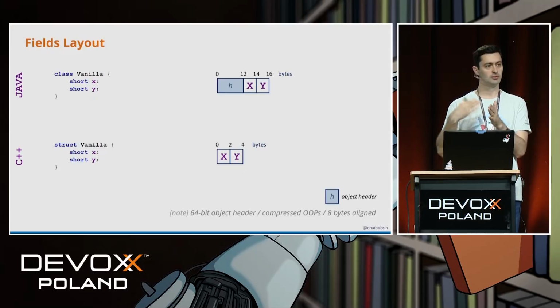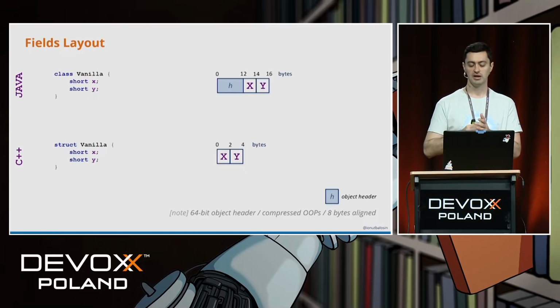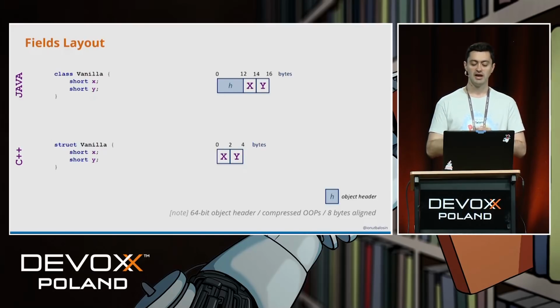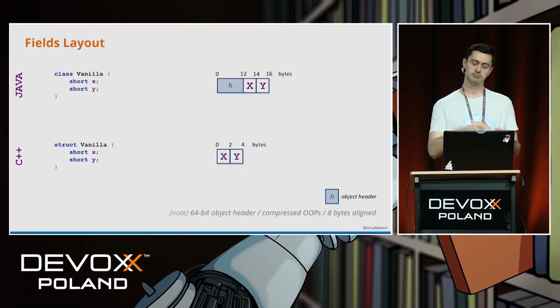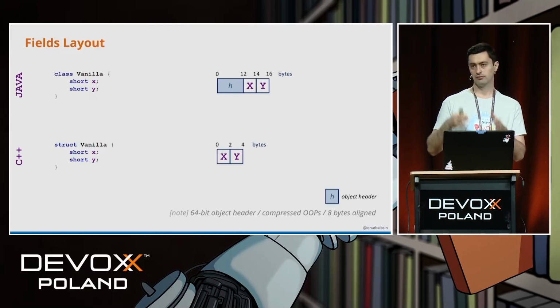Because we are in Java, every object has a header. In this particular case it has 12 bytes, because I was using a 64-bit architecture with compressed oops enabled. So basically, the class and the mark together inside the header are spread across 12 bytes, and then x and y follow. So in total, a Java instance measures 16 bytes. In comparison, the C++ struct has only 4 bytes. However, I didn't include that there is still a header for the struct in C++ when you allocate, a header which says how many bytes are allocated, but for the simplicity of this presentation, I removed that header. Let's suppose there are 4 bytes.